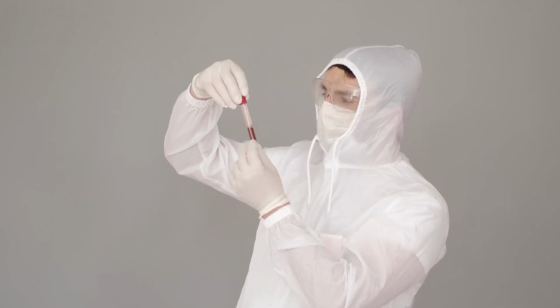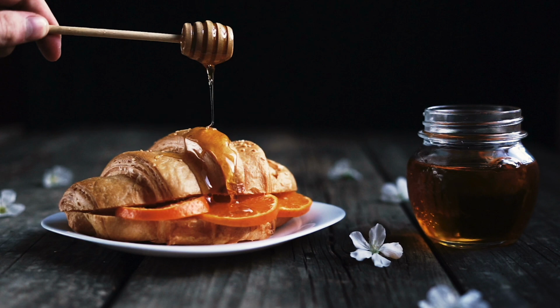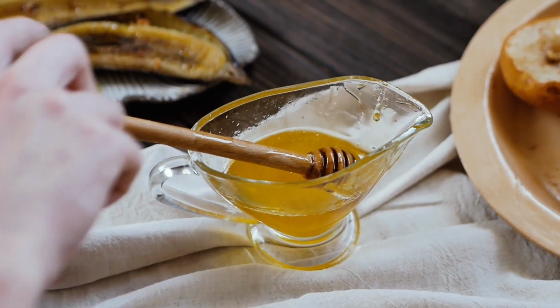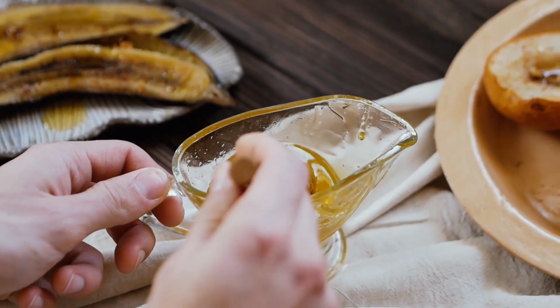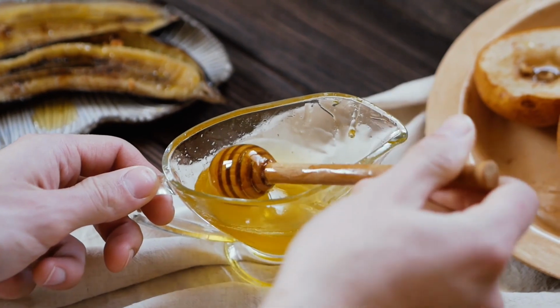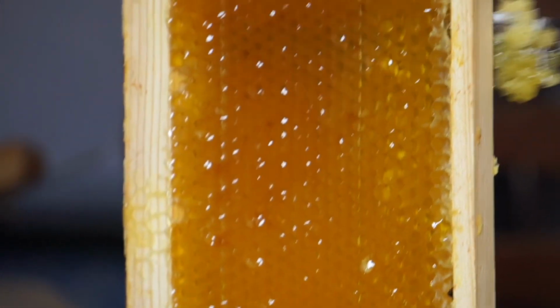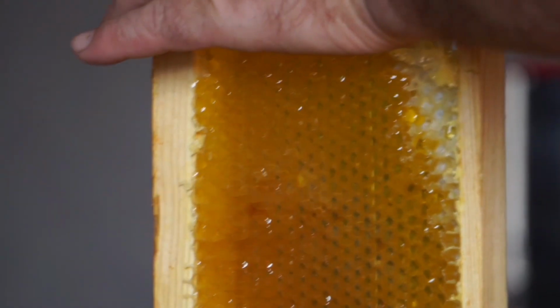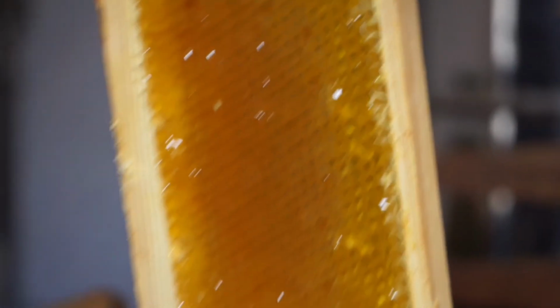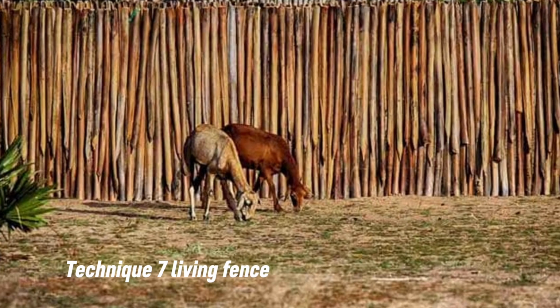Modern science confirms what they already knew. Today, paramedics in remote zones still carry honey in survival kits, because sometimes the smartest medicine doesn't come from a lab. It comes from the hive, from something wild yet precise, sweet yet powerful. In survival, the line between healing and harm is thin, and sometimes all it takes to tip the balance is a spoonful of honey. Technique 7.